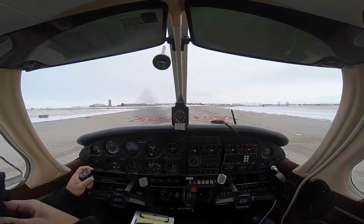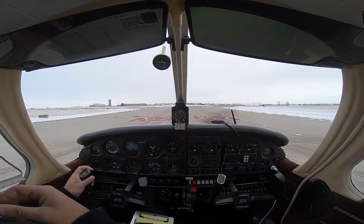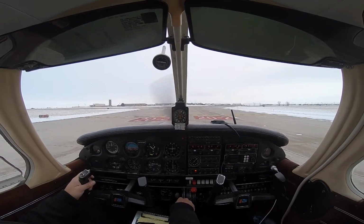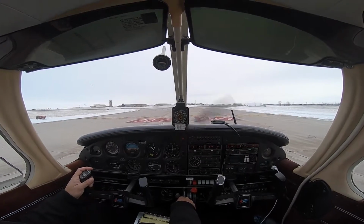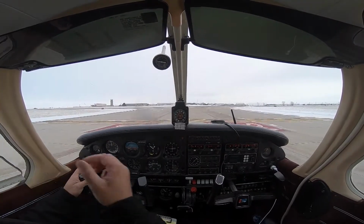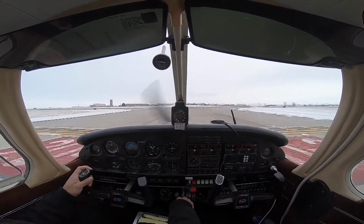Tower, November 4309 Xray, holding short runway 2, ready for departure. 4309 Xray, Bloomington Tower, roger, runway 2 at Gulf 1, cleared for takeoff. Left turn not approved, maintain VFR. Left turn approved and cleared for takeoff, runway 2 at Gulf 1, 09 Xray.